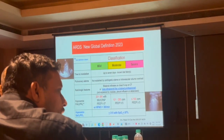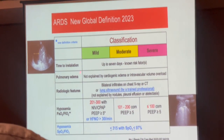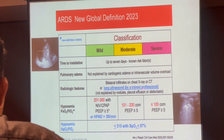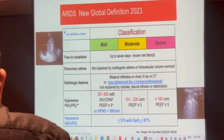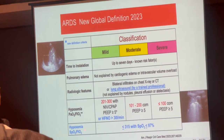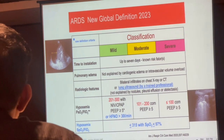So, ARDS New Global Definition 2023. Time of onset of the disease remains the same. Pulmonary edema, yes, it has to be non-cardiogenic. Radiological features: infiltrates on X-ray, CT, or lung USG by a trained professional, which are not explained by nodules, effusion, or atelectasis. PF ratio remains the same. For the developing countries and the under-resourced settings, even SpO2 by FiO2 ratio is sufficient. You do not need PaO2 by FiO2 ratio, right?